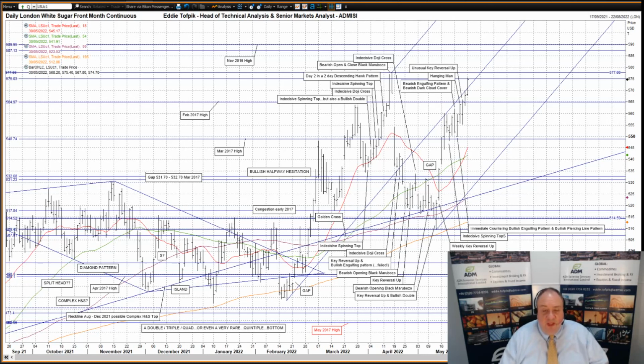Since then, we've had a changeover gap lower, and prices have pulled back to the vicinity of the congestion from early 2017 in the 517.80 area. This area is actually a complex support zone. It also includes the neckline from August to December 21 complex head and shoulders top, currently at 523.30, as well as the important rising medium moving average, currently 523.5, and the rising long moving average, currently 512.90, that's just below. This is why recently, for 3 weeks, prices held over and around the 517.80 area, more or less, and under the old gap from March 2017 between 531.70 to 532.70.